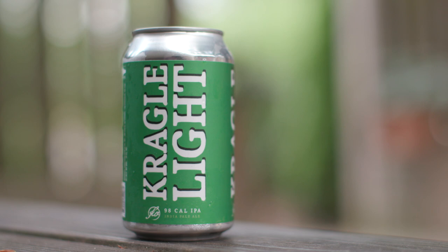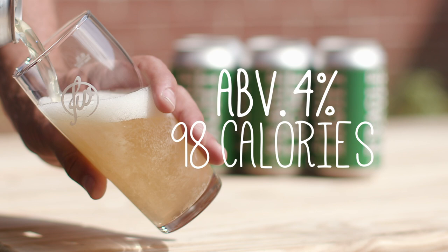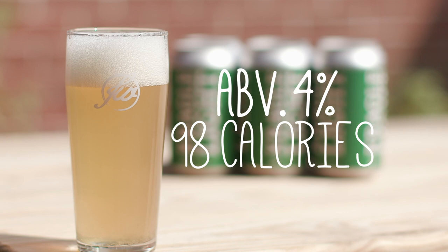I've always wanted to experiment and try and make an IPA that had all the hop character of a full-blown higher alcohol IPA and still not be watery, and that actually was the challenge. This one's 4%, 98 calories, technically tests around 97, but we list at 98 because there's a little fluctuation from batch to batch. That's about 1 gram of carbohydrates.